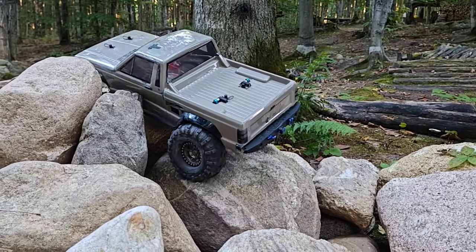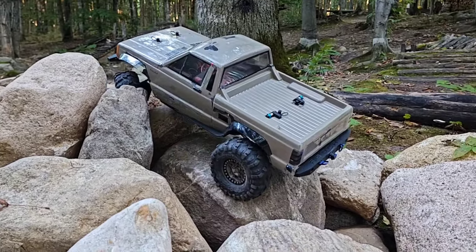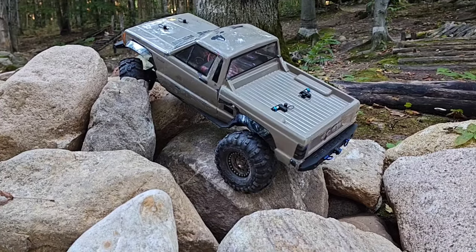Normally we're going around to the right of that. Yeah, I know. I just wanted to make it through here though. I wanted to show how sweet this truck was.